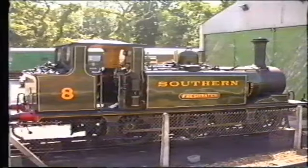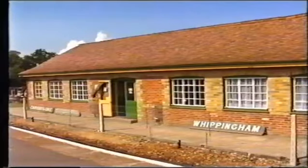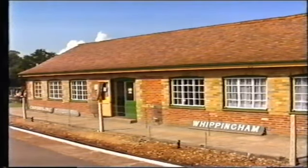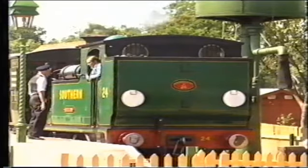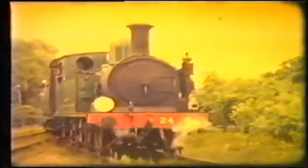A well-appointed shop, together with a museum, are now housed in the old gasworks, and a new refreshment block has been built close to the original station building. None of the real character that epitomised the island railways has been lost. This cinefilm from 1973 shows how far the railway has come in the last 20 years. Who knows, perhaps in another 20 years we may once again be able to purchase a return ticket to Newport.